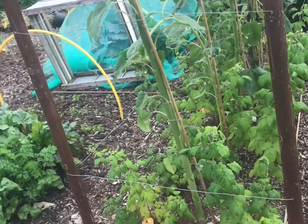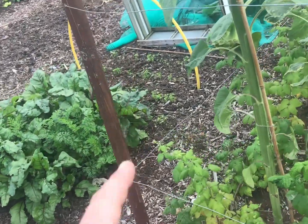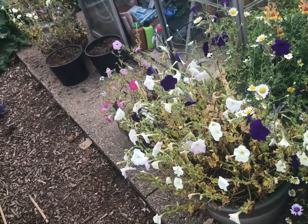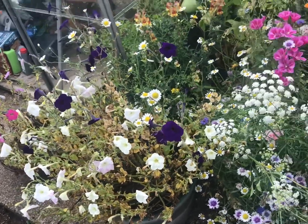Let's get a quick look out here. We've got some beetroot, carrots, beetroot, and some Autumn Kings. A few rows of those. Hanging baskets. Well, they never made it home, so they just stopped there. But they're nearly done with the petunias.